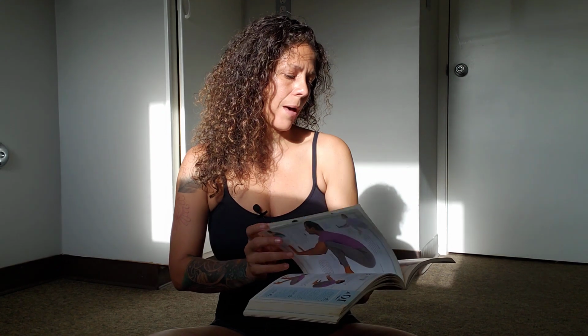The energetic benefits are that it removes lethargy and brings newfound energy flowing into the arms and the shoulders. So I'll demonstrate that posture. There are all these variations of crow, but I'm going to show you the basic posture, and then we're going to get into tree pose.